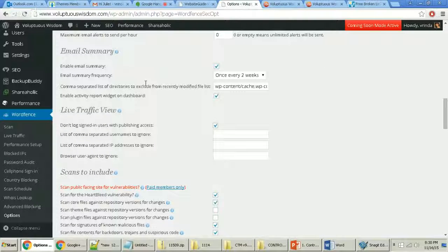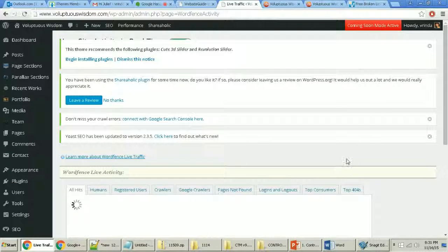Now, if you want to just see for fun what this plugin does, go under Live Traffic on the left side, right there. You're good at spotting stuff. Sometimes I'll tell you, no, move your mouse a couple more inches.